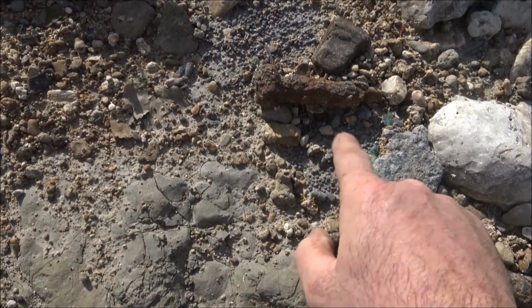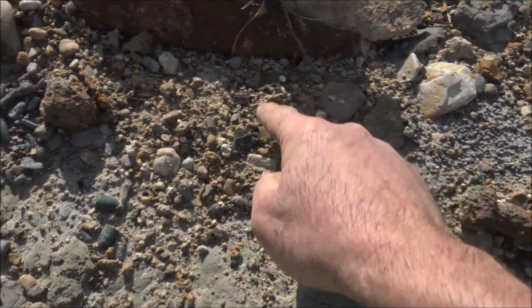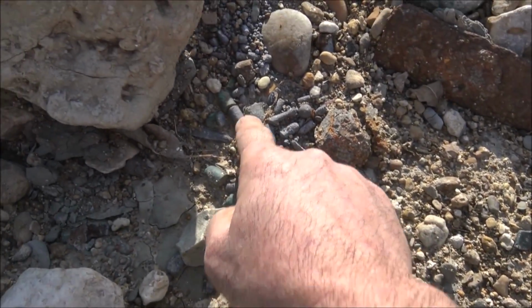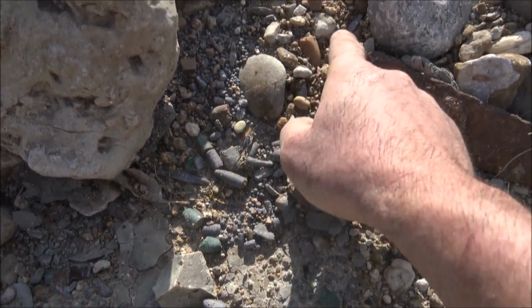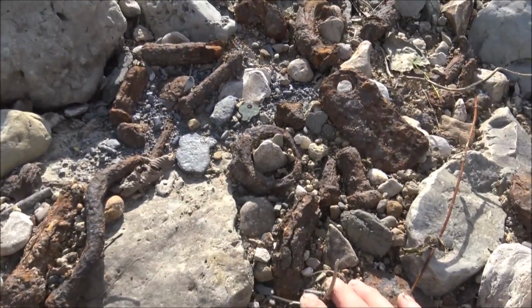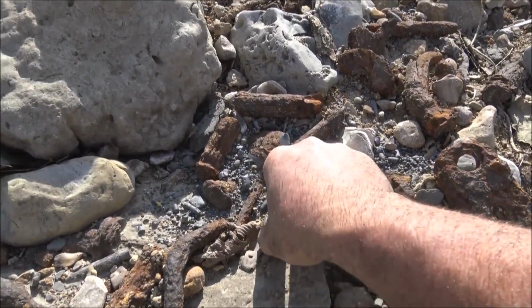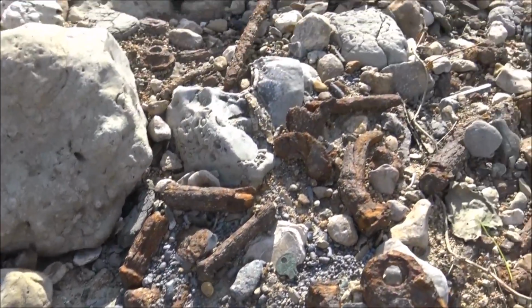Those are pellets from like a shotgun, all collected here. All these bullets. These are 45 caliber. There's some smaller ones, and sinkers, and lead. And wow, there's a key. That's really neat. You just wonder why there's so much in this one little spot.